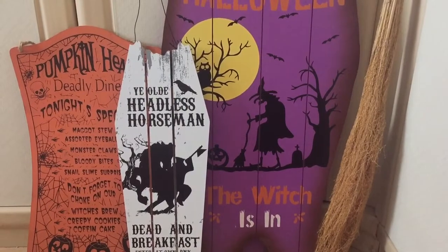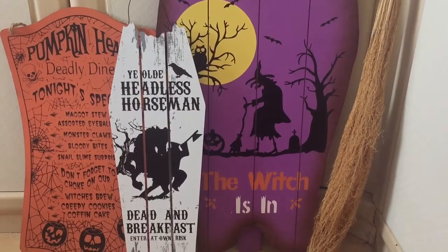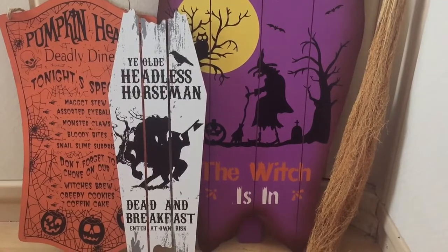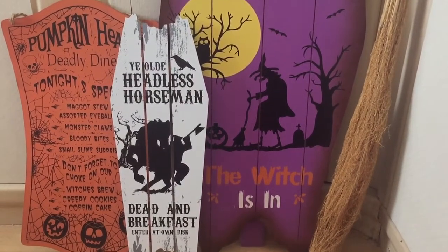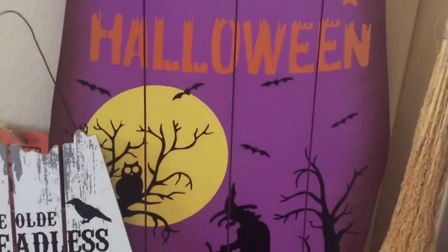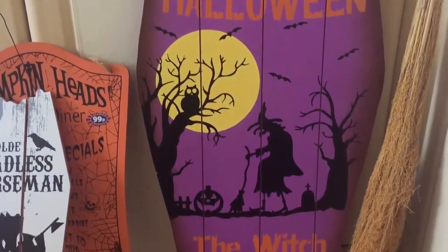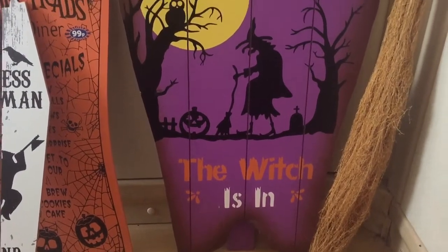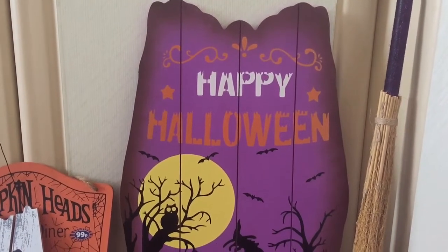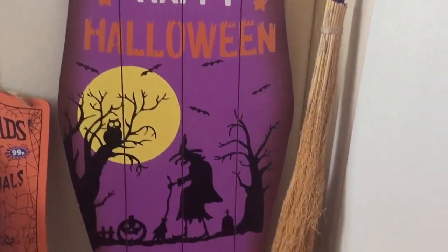I'm going to do this in stages because, as I say, I'm going through everything, to see if there's anything I wish to get rid of, and also there are a few bits and pieces that I bought after Halloween last year. Now, the first one here is this big purple sign. Happy Halloween, the witch is in. Now, I bought that, I believe, last year, and I did use it because I bought it before Halloween started, and I do have my broom.